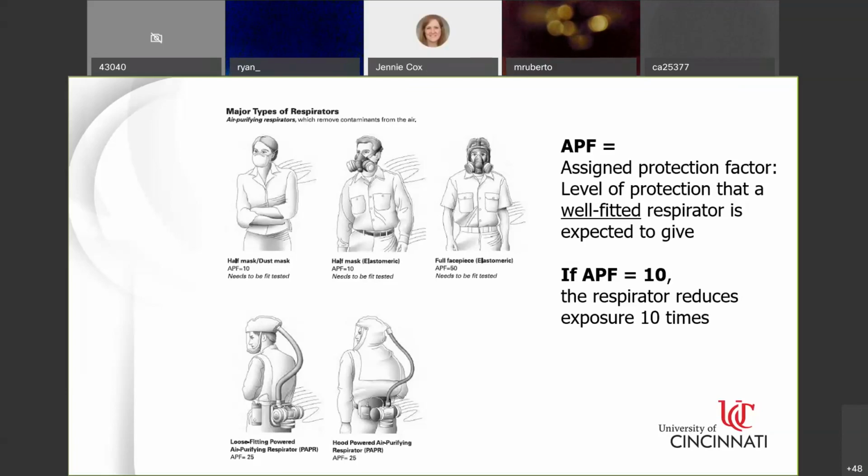So a fit test is when a professional will qualitatively or quantitatively evaluate the fit of a respirator on an individual. So someone will show you how to put it on, make sure it seals correctly to your face, instruct you how to do a seal check for yourself. So the half mask, the N95, and then the next one is the half mask elastomeric.